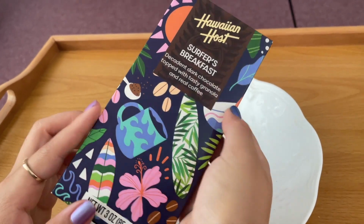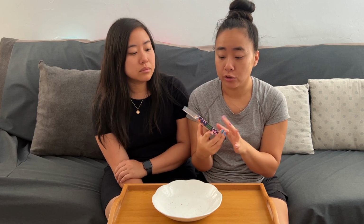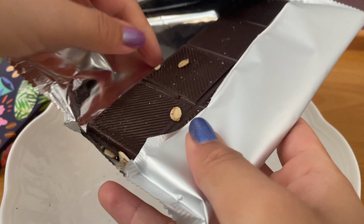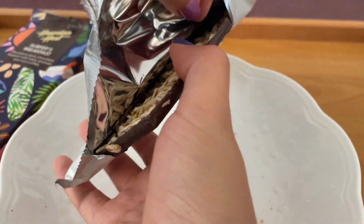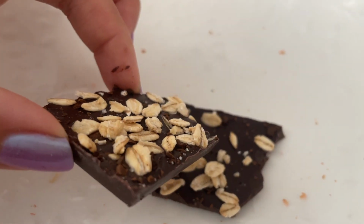Next, this is Hawaiian Host Surfer's Breakfast. There's a bunch of different bar flavors, including white chocolate ones, regular milk chocolate, but we love dark chocolate, so this is the one we kept. The rest of them went to my coworker, so I didn't get to try those, but this is one I kept for myself. This is decadent dark chocolate topped with tasty granola and real coffee. Sounds really interesting, especially since there's actual granola pieces on it. The granola is an interesting addition, and it adds a crunch.